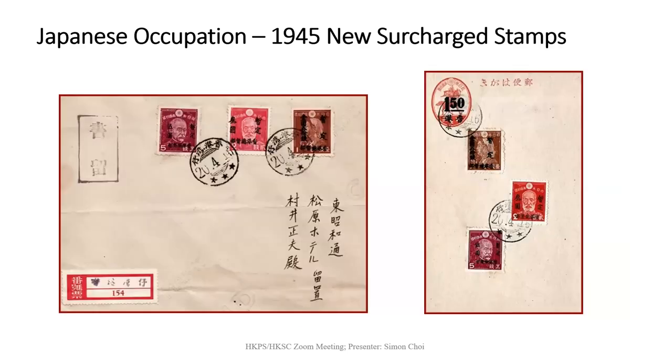Anyway. Okay, the next well-known issue of stamps is the surcharge set of three on 1945, April 16. Besides the three stamps, they also issued an overprinted postal stationery card with one yen 50 cents on the original two cent postal stationery card.